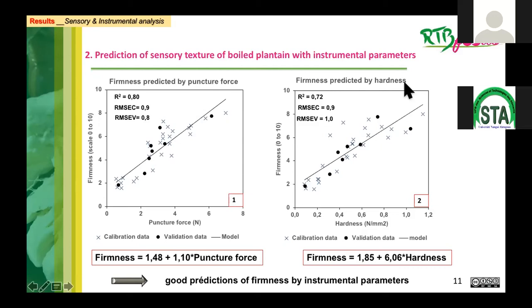The coefficient of determination of 0.80 means that 80% of variability of firmness is explained by puncture force. Hence, the root mean square error lower than 1 means that prediction error is lower than 1 on a scale of 0 to 10, even 10%.